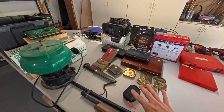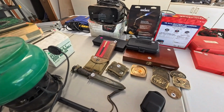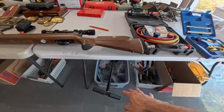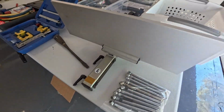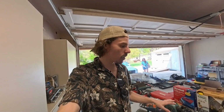Got all of these old M1 Garand magazines, the compass, the M1 bayonet, some of the belt buckles. Figured out how to work the air gun here. Got all that brought out here. And we started pricing. So you'll see a couple of these have stickers on them for pricing. Minor organizational things still need to be done here. A lot of pricing, the majority of it's pricing, but pricing is actually one of the quicker processes that we do.